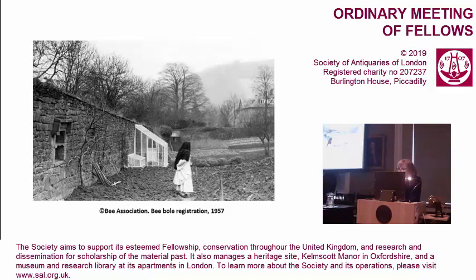So I approached the Bee Association to see if they'd registered these beeboles. Fortunately, they had. They visited when they took this picture in 1957. And in their registration of that date, they say that they are 16th century. That pleased me enormously because I thought they were probably from that date. Not only that, but they look contemporary with the walls of the walled garden, which had also been reckoned to be 17th century. I think they were earlier than that.